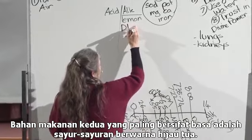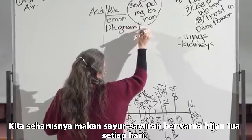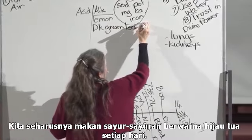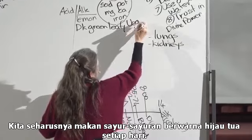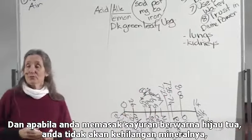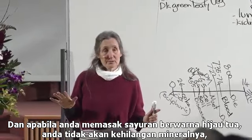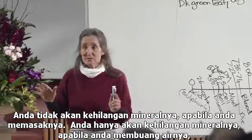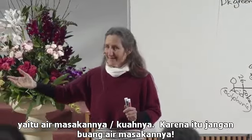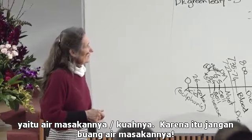The second most alkaline are dark green leafy vegetables. We should be eating some dark green leafy vegetables every day. And if you cook your dark green leafy vegetables, you do not lose your minerals. You only lose your minerals if you throw away the water that you cook them in or that came out. Keep that water.